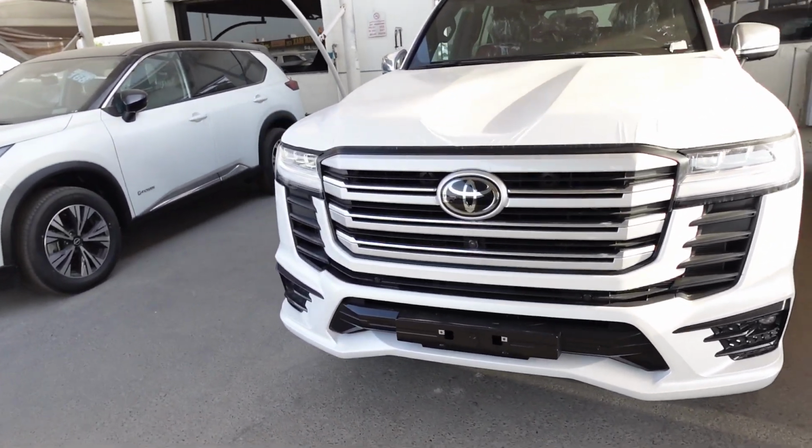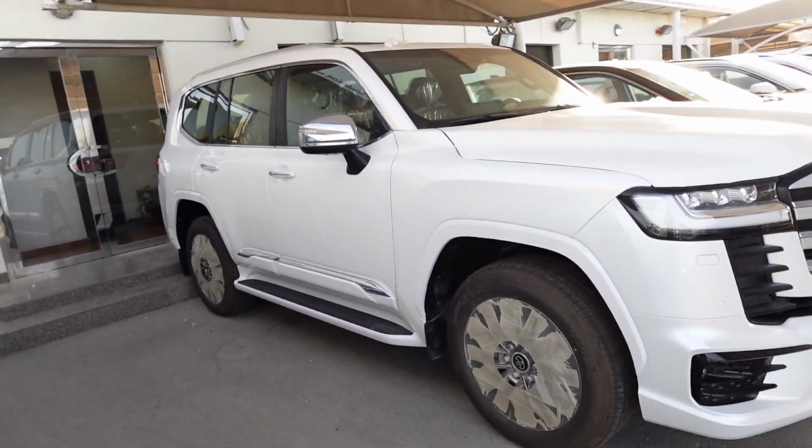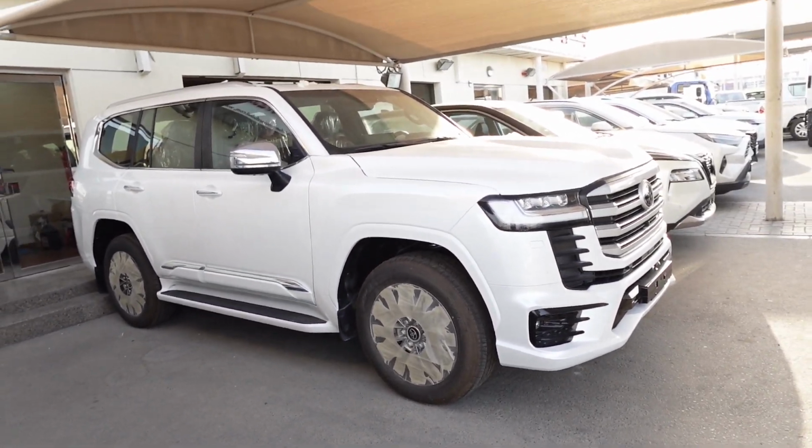So this was the overall vehicle, the LC300 VVIP vehicle for the politicians.